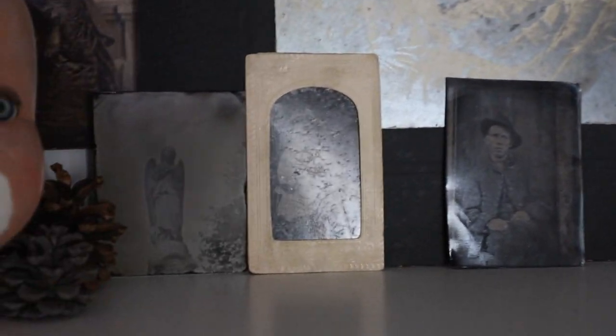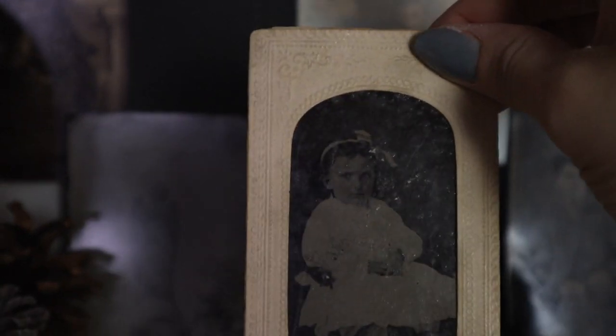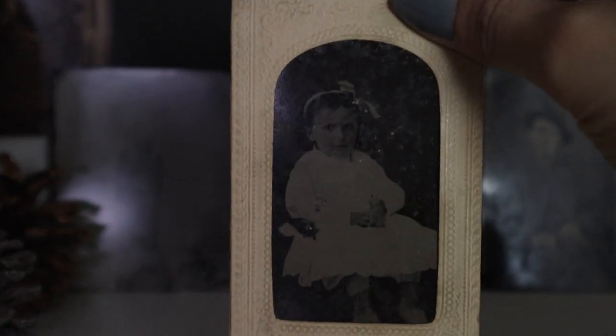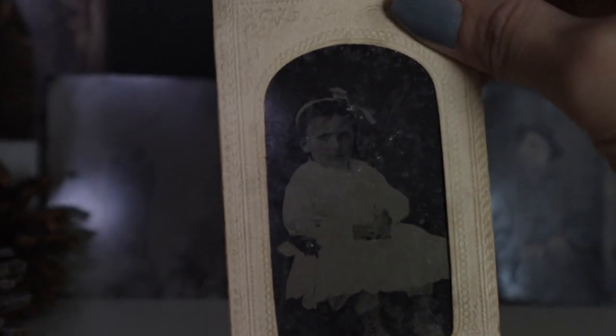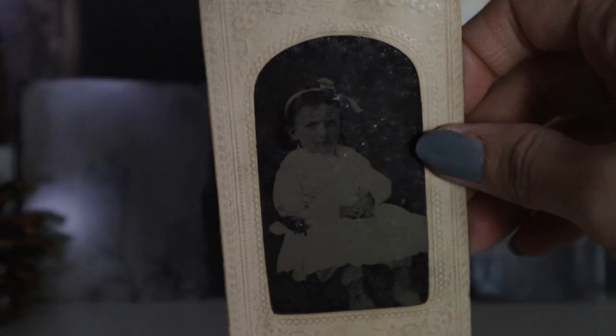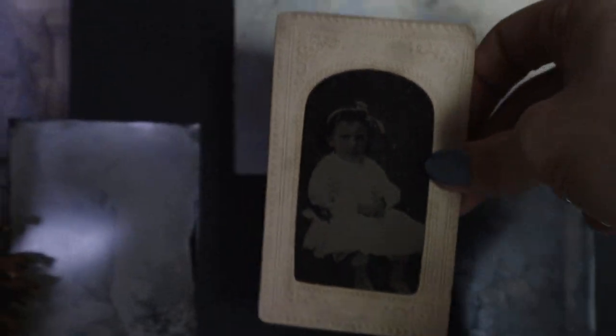So this tin type, I have named her Alice because I actually ended up buying an autograph album from the same seller that was for a girl named Alice. So I like to give the pictures names, and that's how Alice got her name. Okay, hopefully that helps a little bit.